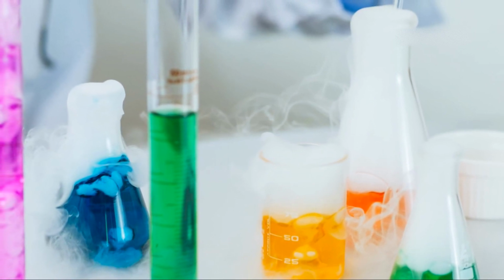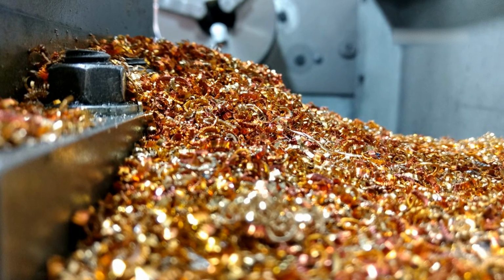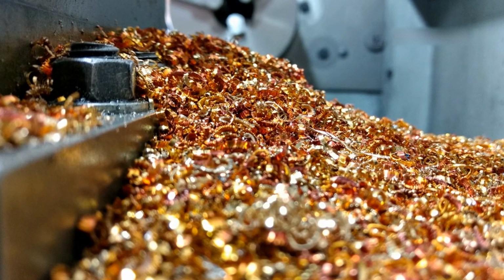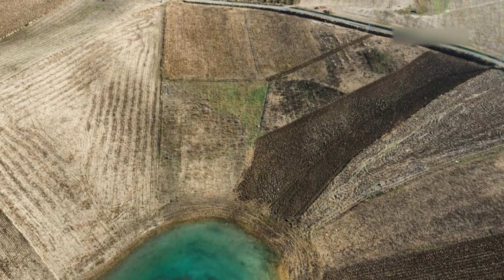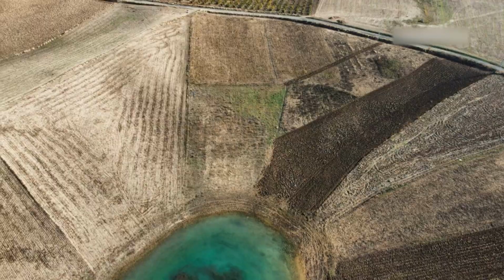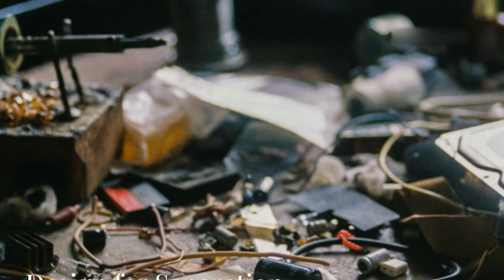leaving behind minimal byproducts. Another brilliant strategy is creating closed-loop systems, where any waste or byproduct is immediately fed back into the process as a raw material. It's a beautiful, elegant solution that mimics nature. By focusing on prevention, we save resources, reduce costs, and protect our environment all at once. We're not just managing waste, we're designing it out of existence.